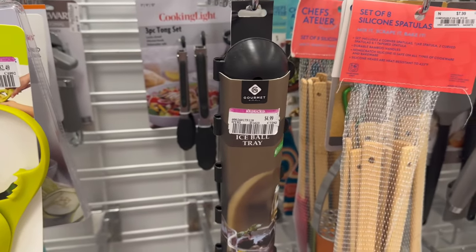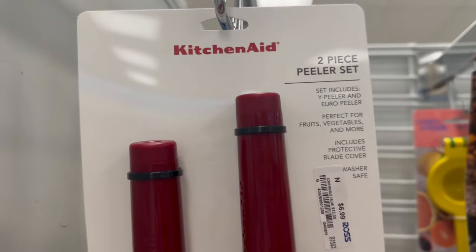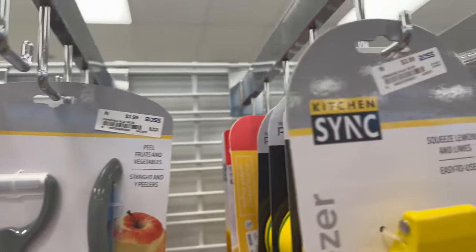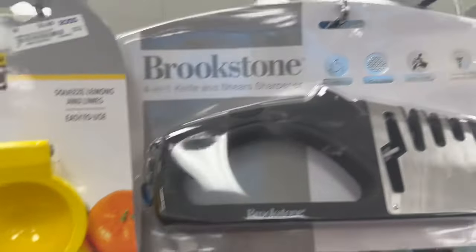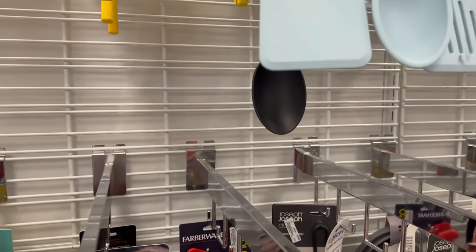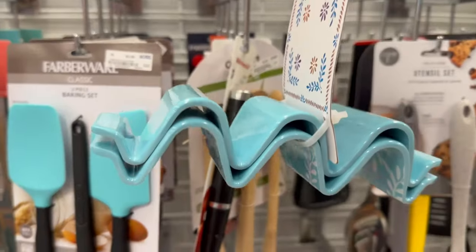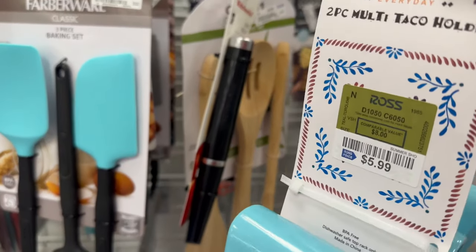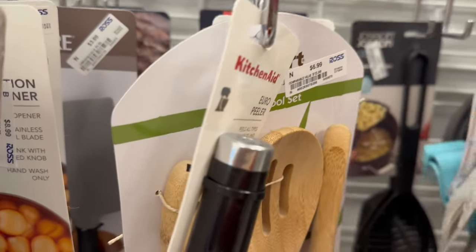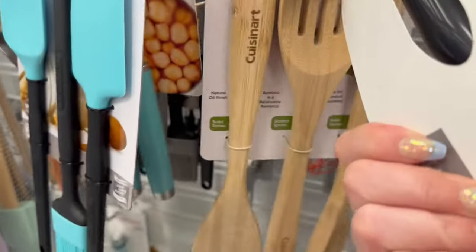Okay, so coming over here, there's some kitchen utensils. They have a lot of them at a discounted price. Well, this is nice for the springtime. These are 8 silicone spatulas. You have knife sharpeners, KitchenAid again. I've been finding a lot of good deals on KitchenAid. A citrus squeezer, a knife sharpener. $7.99, wow, okay. Okay, Ross, okay, okay. You got these taco stands. You get a 2-pack for $5.99. $6.99 for these. You have like so many different utensils to choose from.